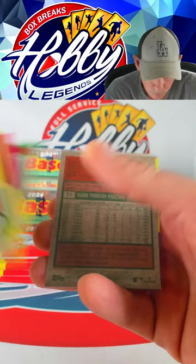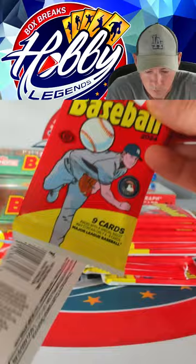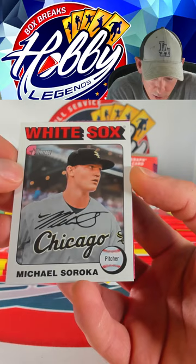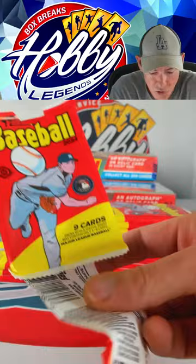And we're going to have another low number short print. This one is Adam Frazier going to the O's. And we're looking for some Blue Jays for you, too. Another of the white border. This one is Michael Soroka. And Walker Buehler to finish that pack. He made a couple minor league starts, getting closer to coming back.